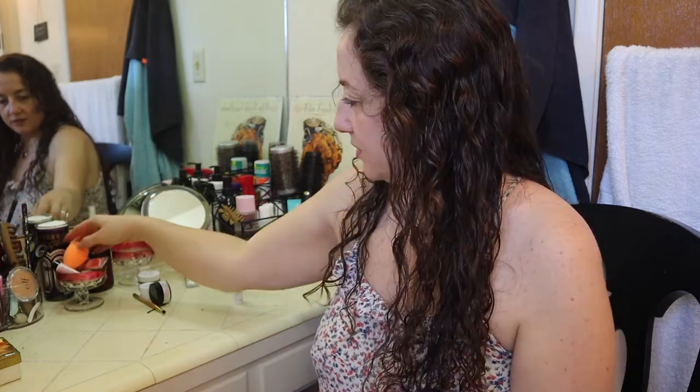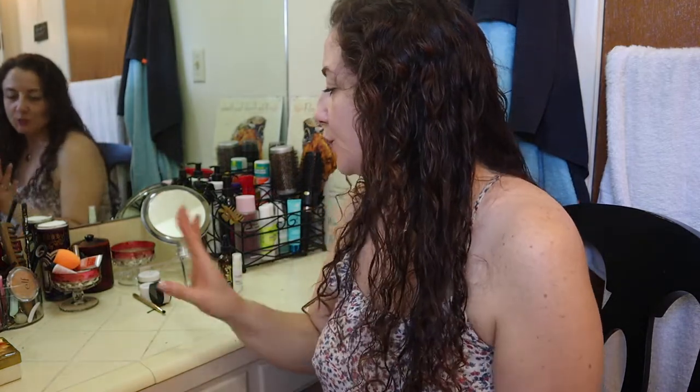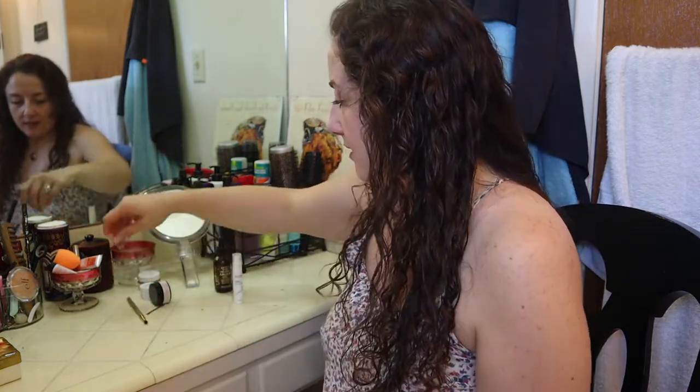I'm gonna open this so that it's not just in an ugly plastic thing. And I think I will put it just with my little samples. So those two things are not exactly where I ideally want them, but I do want them to have a spot on the vanity. Bobby pins, where the heck did these bobby pins come from? I must have blacked out and they just appeared.